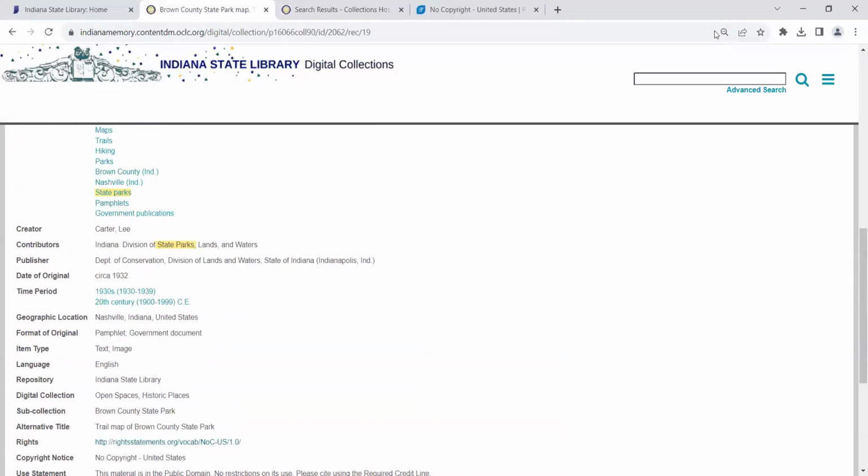Hello, where's the tab? The box is in the way. Whoops, hang on. I can't see the tab. Where's the tab?